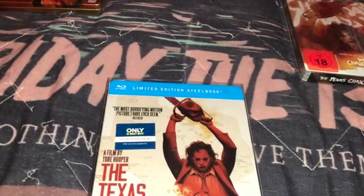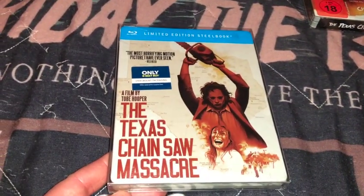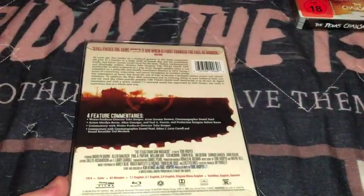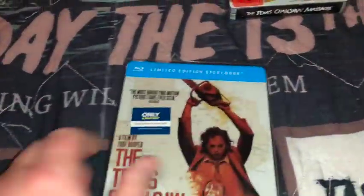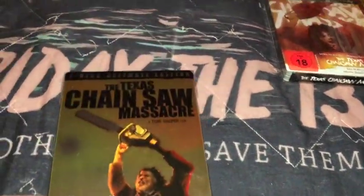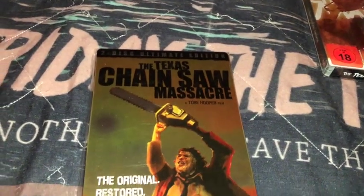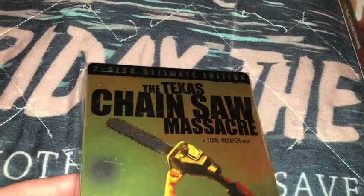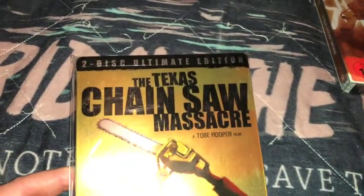This was a Best Buy exclusive steelbook. And this was the Dark Sky DVD steelbook, which I thought was great too. I thought this was really cool. 2-disc Ultimate Edition.